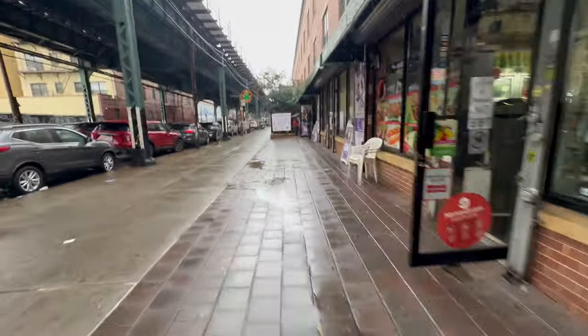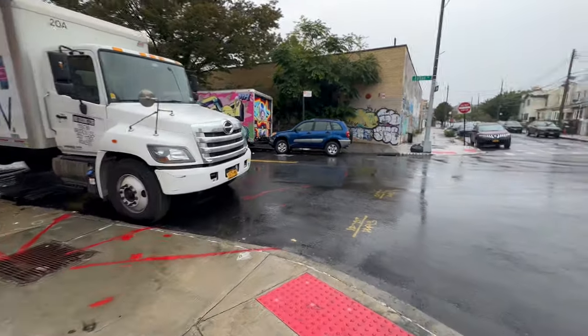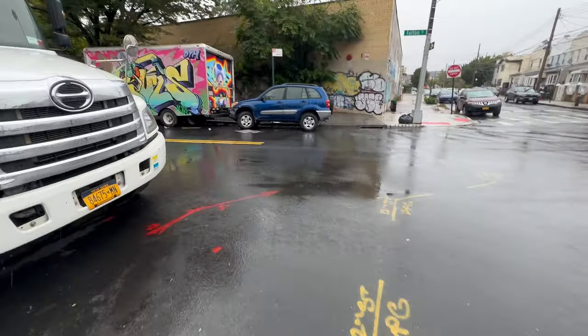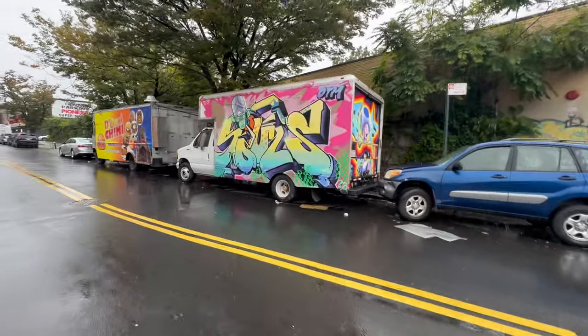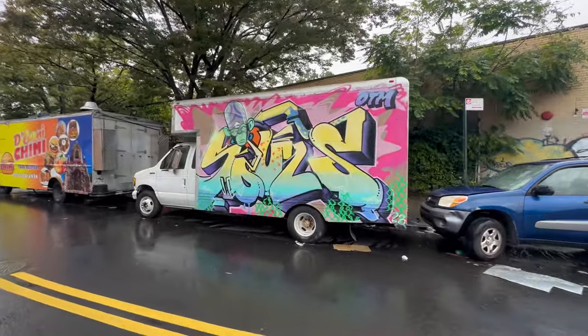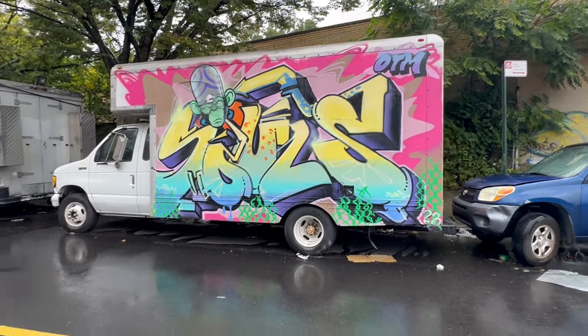Time for me to move. All right. This is not exactly the same area. This is actually right on the border of Woodhaven and East New York. But you know, with Graff, you never know how long these things will be around before they get covered up. So I wanted to take advantage and get a picture while I could.